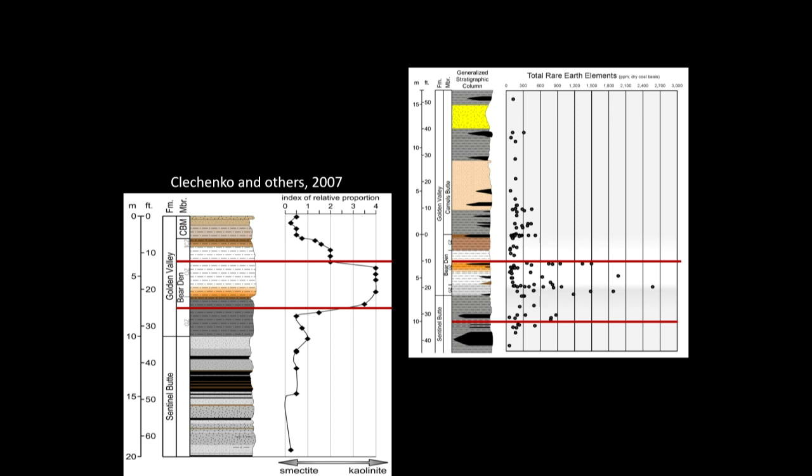Kolachenko and others did great work on this. They were able to get some quantitative work on the difference between smectite and kaolinite. You can see the increase over on the left side. Compare it again to where we're seeing increases in the rare earth concentrations.